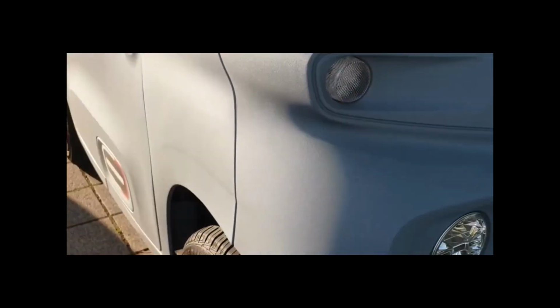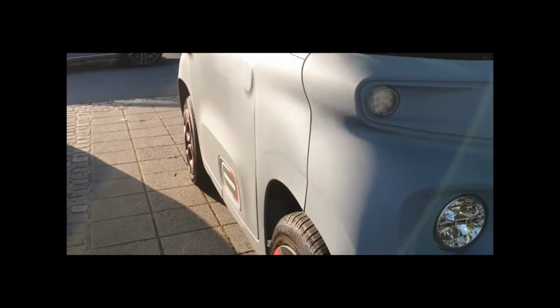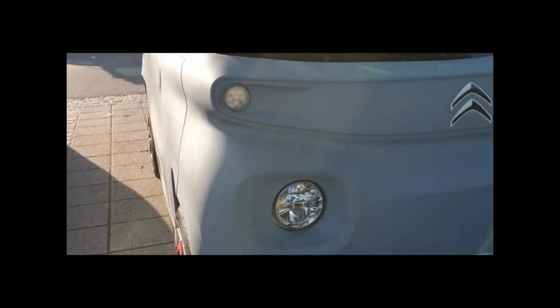Technical specifications. The Ami is equipped with a front-mounted electric motor that delivers 6 kilowatts, 8.0 horsepower, of power. It has a top speed of 45 kilometers per hour, 28 miles per hour, limited due to its quadricycle classification. The vehicle features front-wheel drive and a minimalist interior, relying on a smartphone-based infotainment system and a cylindrical Bluetooth speaker for audio.